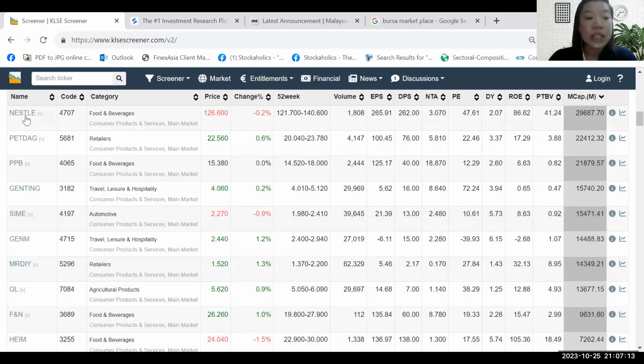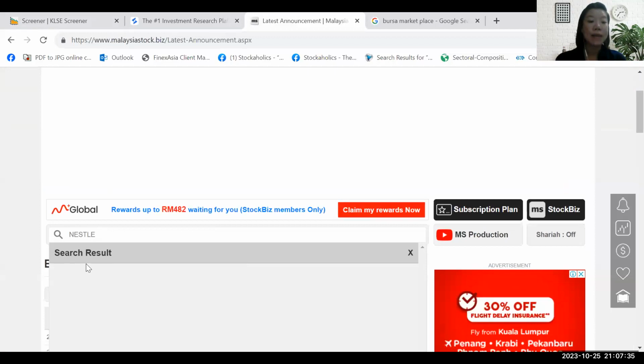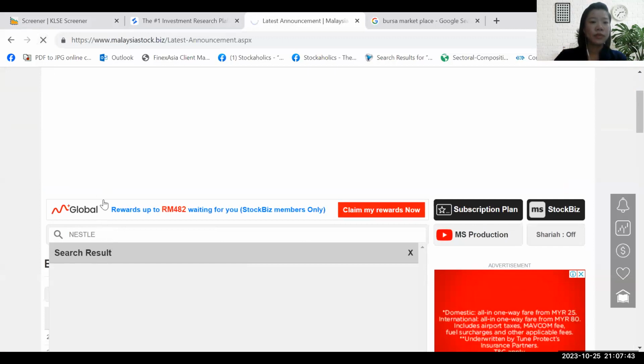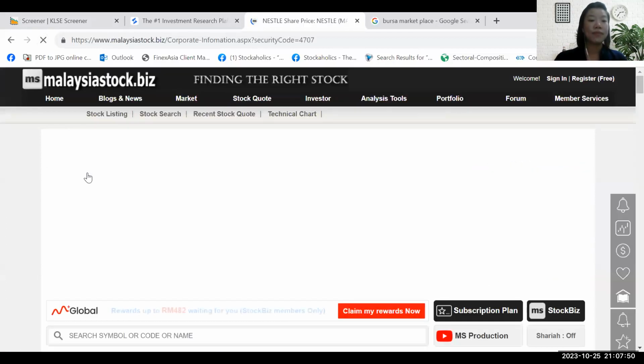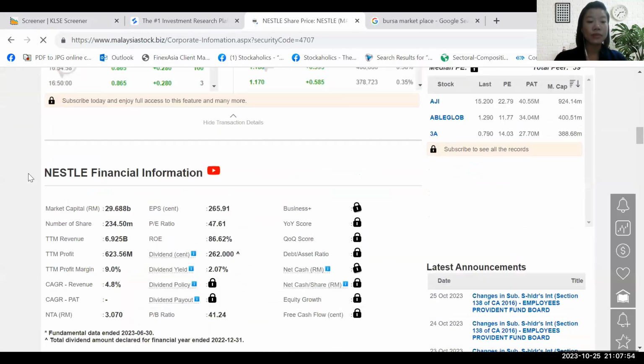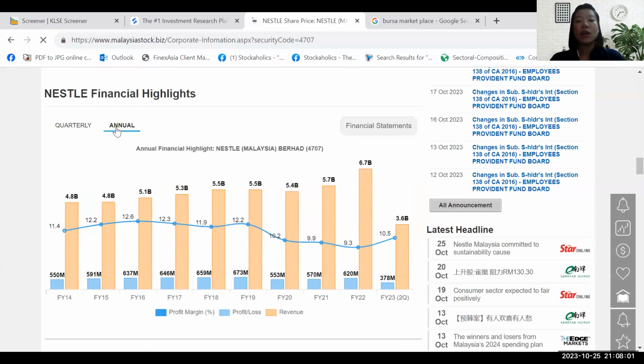Now, let me use the largest company here, which is Nestle. We will use Nestle to determine if it is a quality company by assessing its growth, profitability, stability, and financial health. So we will use the Malaysia Stockbiz website, which is here, and then we will go to Nestle. Sorry, the internet is a bit laggy. Then we will scroll down and come to financial highlights. We choose annual. We can quickly examine Nestle's annual revenue and earnings growth here.